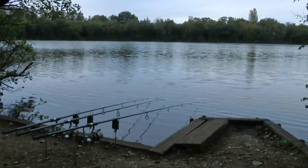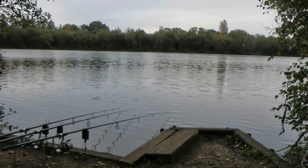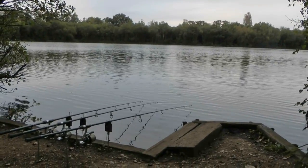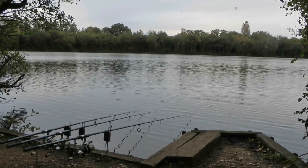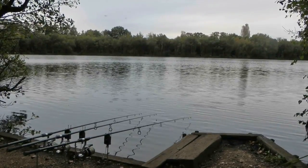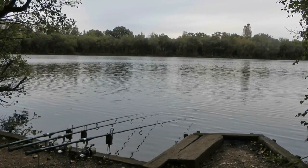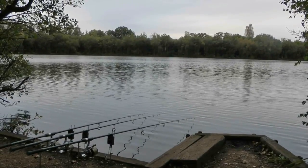Well, good morning. It's Saturday morning. No fish to report from the night. I had plenty of liners. To be fair though, the barbecue went on just a little bit longer than we expected. Didn't get the rods back in the water till 10 to midnight. So in fairness, it's not surprising.